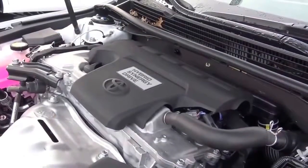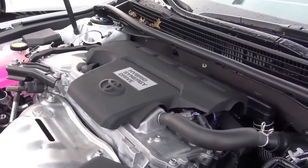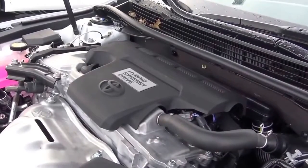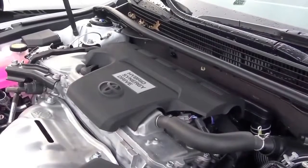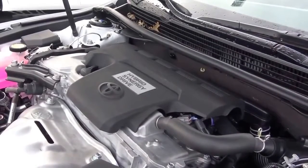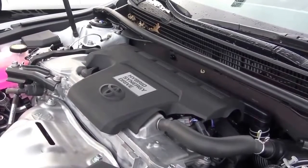But if it's fuel economy that you're looking at, then you'll want to go with this 2.5 liter 4-cylinder hybrid paired with an electric motor, and it earns up to 40 miles per gallon. And most Avalons, however, are going to be equipped with the regular 3.5 liter V6 that we have.